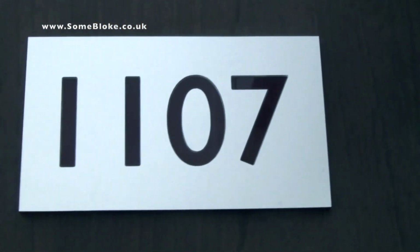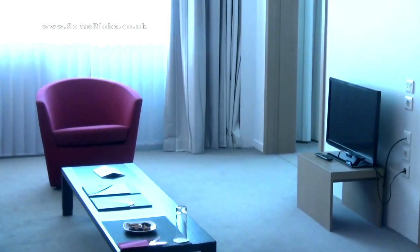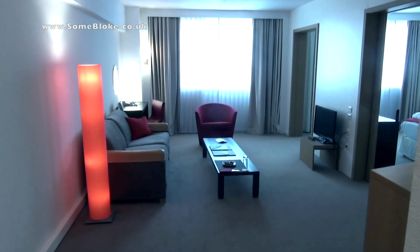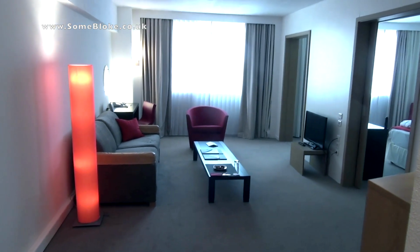Okay, here we are, room 1107, and no surprises, we're on the 11th floor. Guys, I've seen the view. What I came to Romania to have a look at, it's just awesome. I'm slightly blown away. And although not blown away, this is a very pleasant suite. So let's start a little walk around.